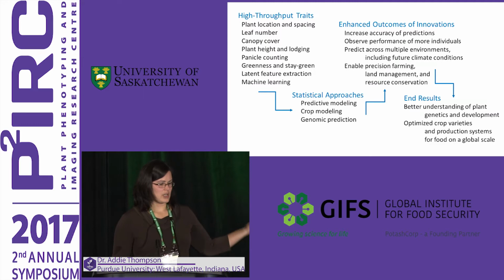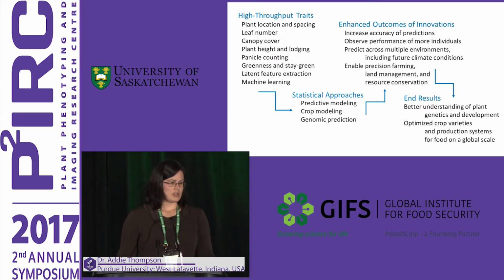So using high throughput traits, using our statistical approaches, and including predictive modeling, crop modeling, genomic prediction, using these to create enhanced outcomes of innovations. I won't read the slide to you, but the end results are that we're hoping to get a better understanding of plant genetics and development, as well as creating optimized crop varieties and production systems for food on a global scale.